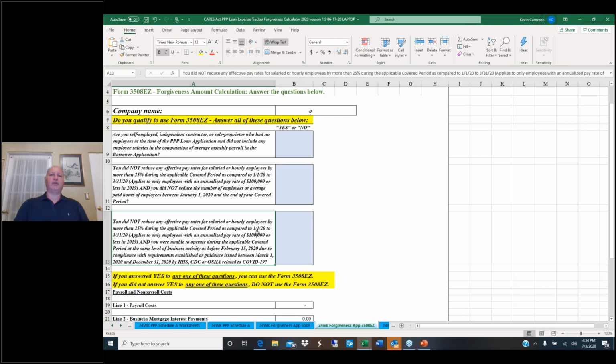my business was unable to operate after March 1st, 2020 because of a local, state, or federal order for closure based on guidance from CDC, HHS, or OSHA. That's the one where I believe a lot of businesses will fall under. You'll see a lot of borrowers using this exemption.